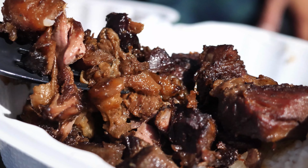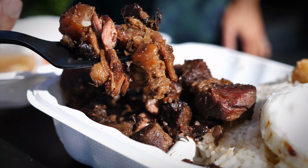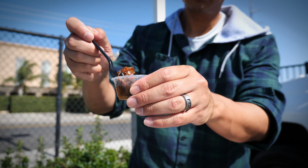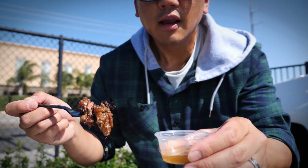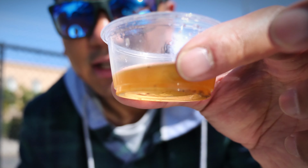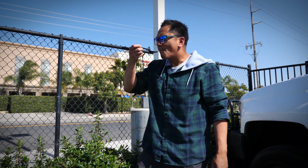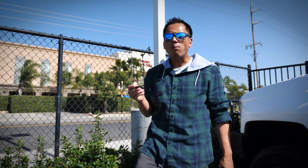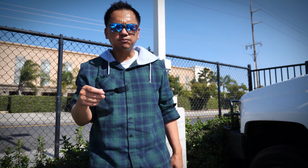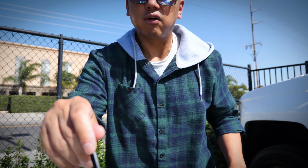Okay, I'm gonna actually have this next bite with some vinegar now. So we'll do a little dip in the vinegar. And don't drink the vinegar. The Manny Pacquiao video, I almost got knocked out by the vinegar, so no drinking this. We'll take a bite. Ooh. Yeah, that vinegariness gives it some sourness, some acidity, some more flavor for sure. But that beef is flavorful on its own.